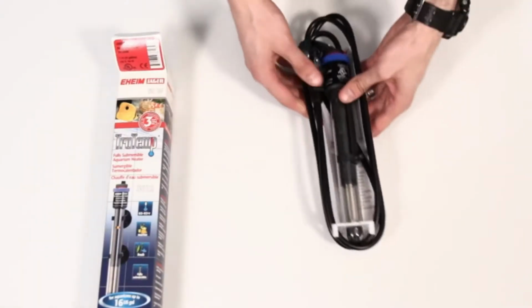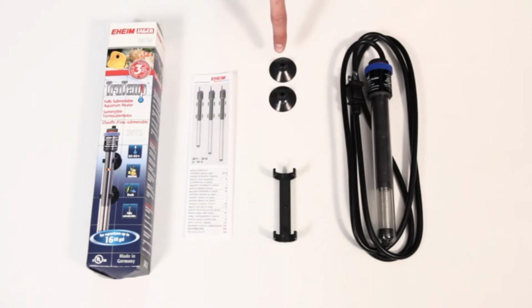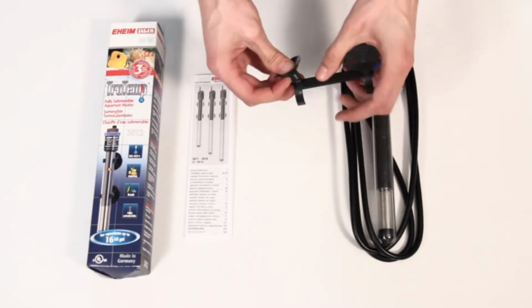First off, to set up and install your Jaeger heater, remove the contents of the box, which includes the heater holder, and the Eheim suction cups. Next, attach the suction cups to the heater holder. Then, attach the heater holder to the heater.